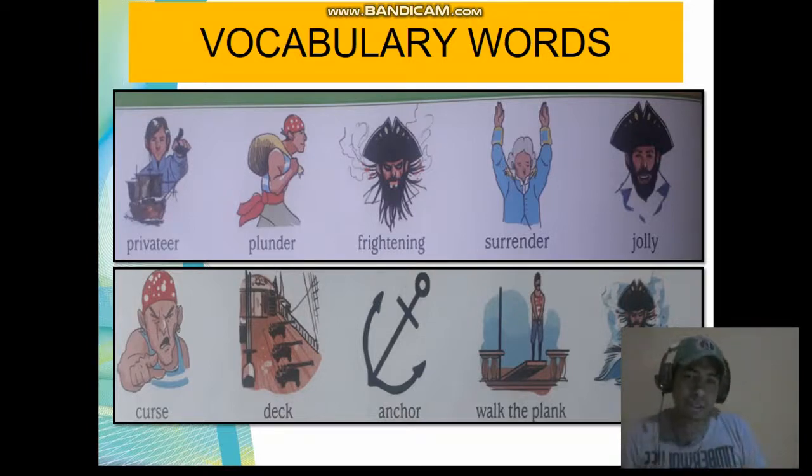The next word on the list is curse. Curse is when somebody wishes you basically bad luck, or that person doesn't want you to succeed or do something good. It's a curse. Back in the days of your grandfathers, there was a lot of cursing. The next word on the list is deck. Deck is the place where everybody in the ship can walk. Everybody can walk on the top of the ship.